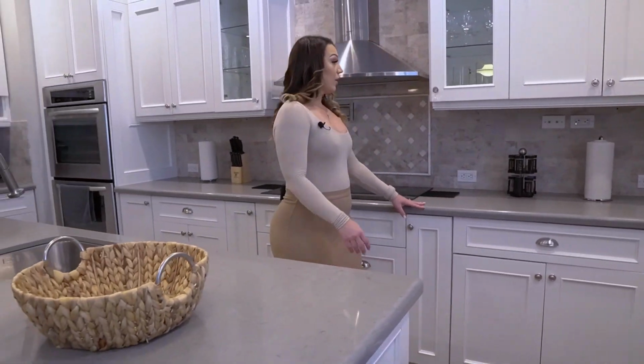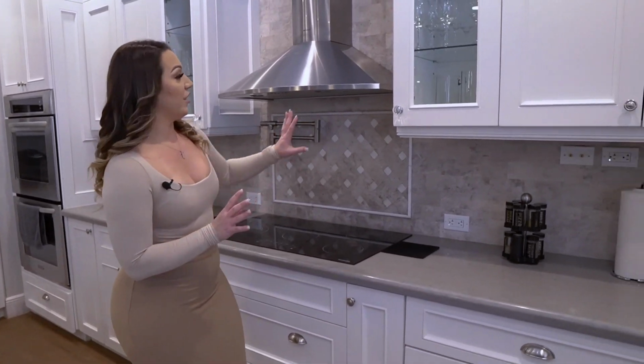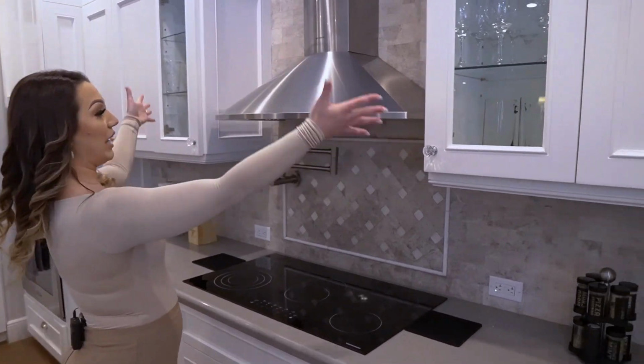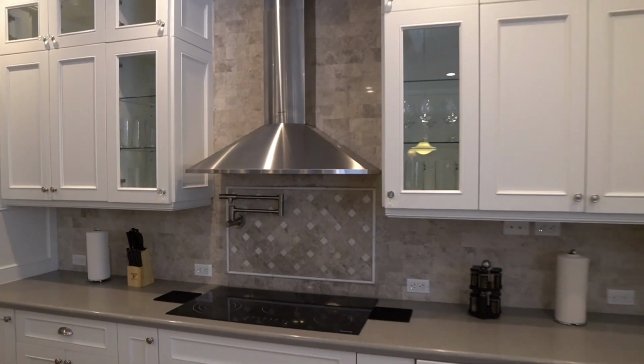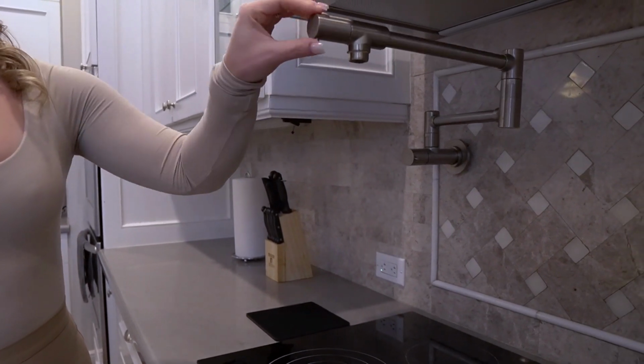Going along here, there's so much to talk about. My goodness, let's just finish here. I like this glass panel and the doors to frame the hood and the stove right there. This beautiful glass stove. Here you've got your pot filler. Now I feel like any major house like this has to have something.